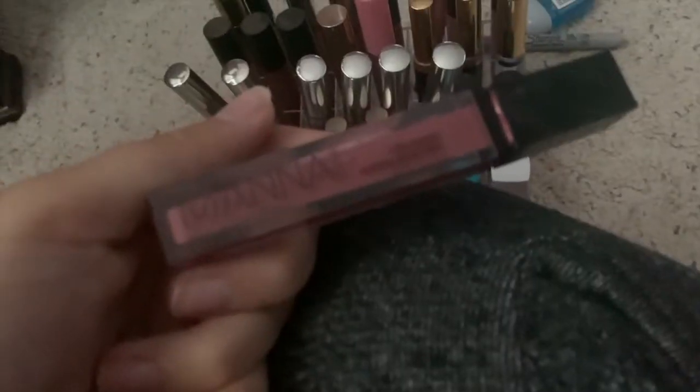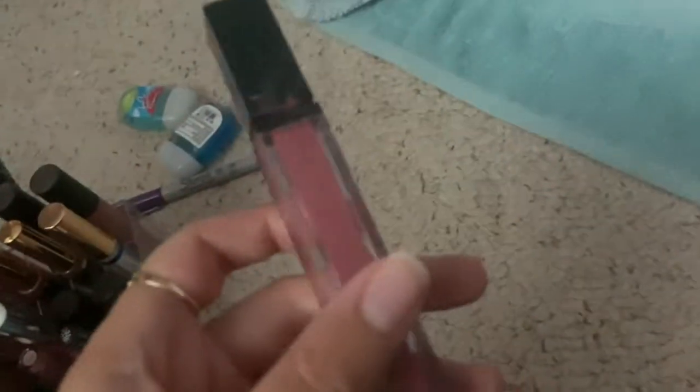I can't really decide about this one. I know the lighting is horrible, but it's the Macadar lip, and I just can't decide if I want to keep this or not. It's really pretty, but I just don't know. I think for now I'll try to keep it, maybe.